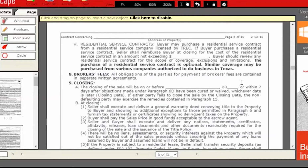Residential service contracts, that's a home warranty. Home warranty, yep. What you want to do is find your favorite company you like to work with, look at their pricing and their reviews, and that's what you tell your buyers. They can pick whatever they want. There are tons of them out there. They range from about $400 on the super cheap, which is basically a warranty that does almost nothing, all the way up to $500-600, which gets you everything covered.